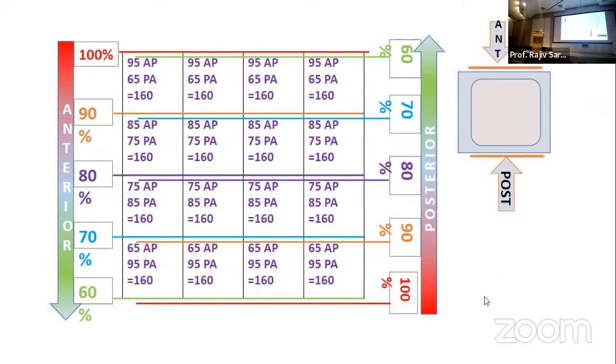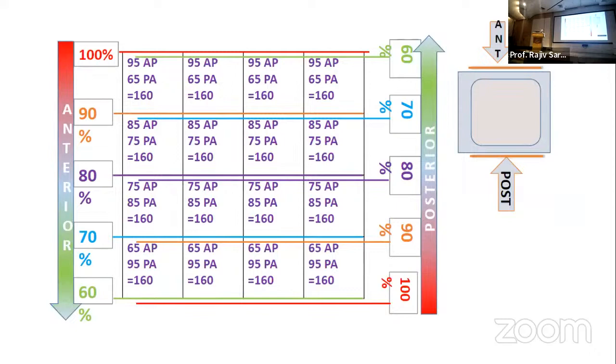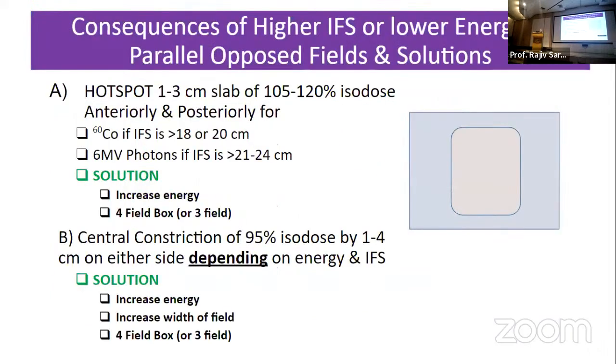So you see that in an AP-PA field, if the interfield separation is not beyond a certain limit, like suppose you are treating a 14 centimeter interfield separation on a 6 MV photon, after the skin, after the build-up dose, everything will get more or less smooth. So this is how you do it. Now I have explained this because when you see the video, you will see this graph, so I'm just explaining how it has been formed.